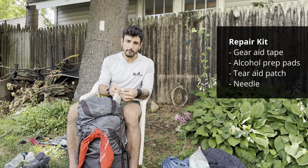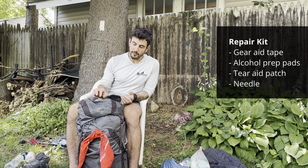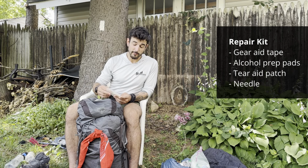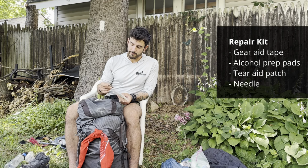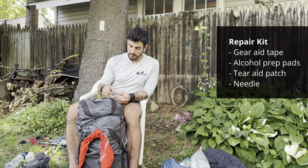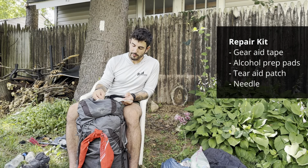This is pretty minimal. Inside of this I kept some of this, this is some Gear Aid tape. It's for like tent rips and things like that. It's great to have. You don't want a leaking rain fly. I've had that happen to me before. It's no fun. Get stuck with some Chinese water torture all night, just dripping right on your head. It's crazy.